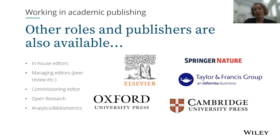So other roles and other publishers are available. Just snaffled the logos of a few of the big ones that I'm sure you've all heard of. In terms of other roles, I've got another slide after this about editors, so I'll leave editors for now, but managing editors are more the people who help with the peer review, manage the editorial office. So that's a separate role. Commissioning editors, in some publishers, they have that as a separate role too. The people who go out and commission papers or commission special issues, that can be a separate role of itself.